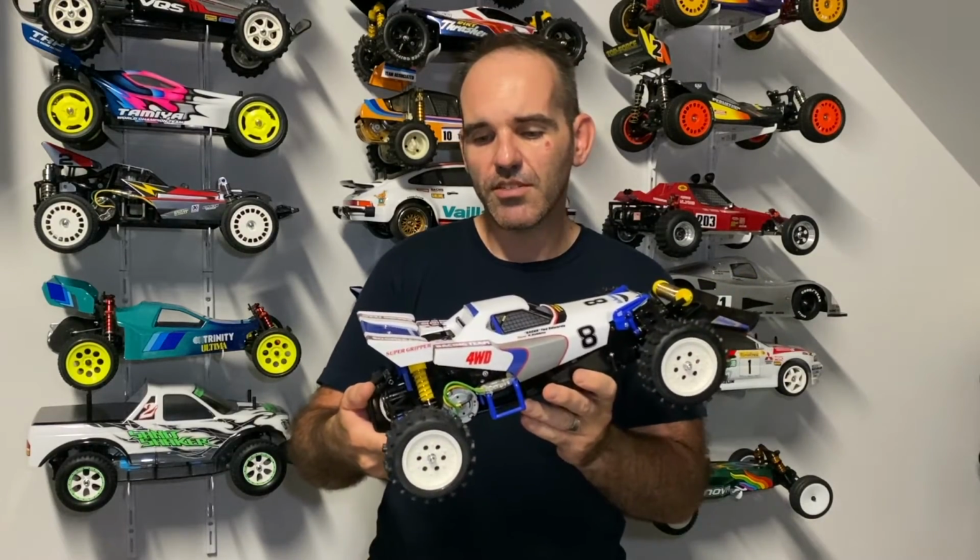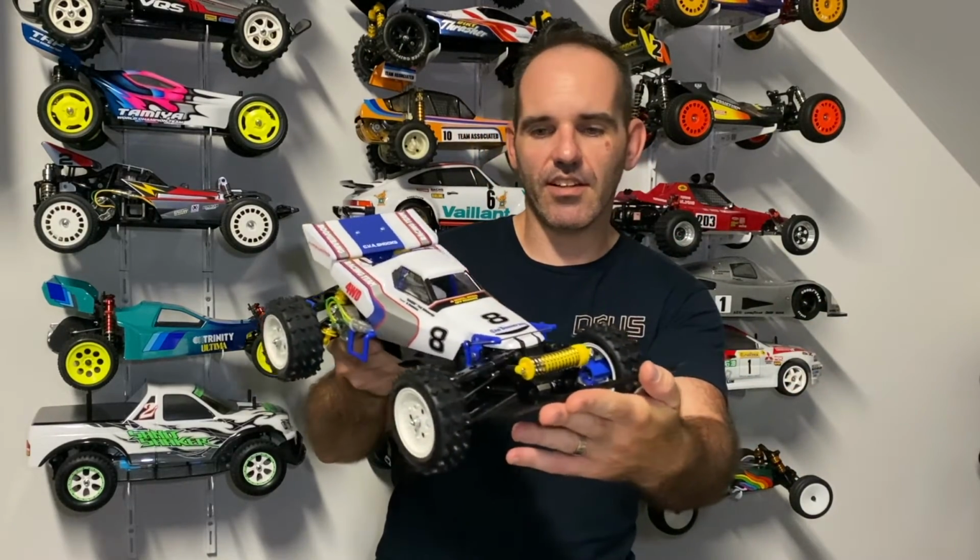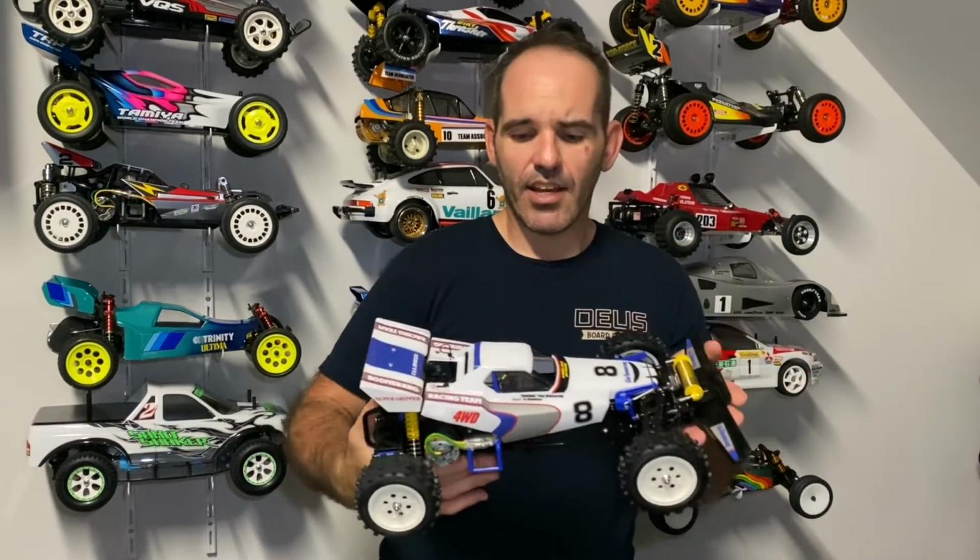But all in all, it's a fantastic car. Like I said, I did plan on building the Winger, but absolutely fell in love with this one. Now we'll take this one out, we'll do a run video, a separate video.